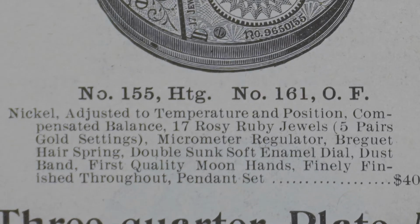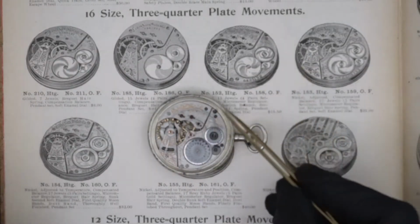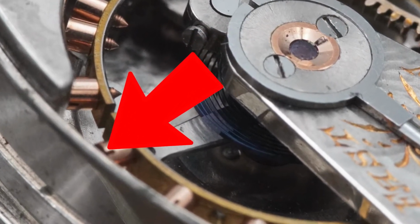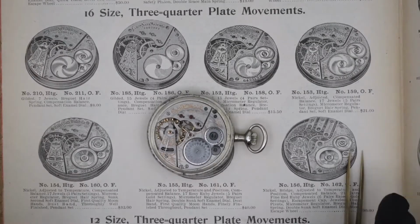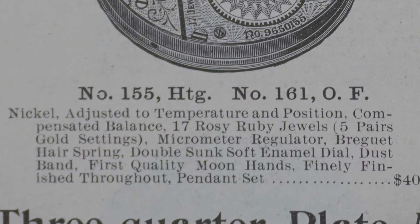So the next option that we see is the dust band. And this you can't see from the outside, but there's a band that encircles the movement, and it basically just keeps dust from entering the watch mechanics. So we move on to the next option.